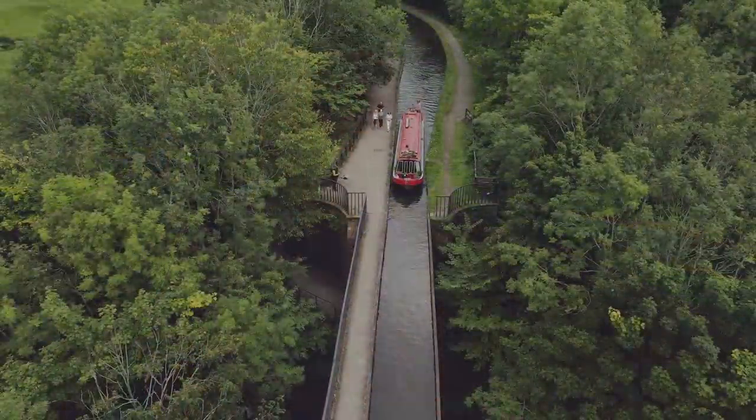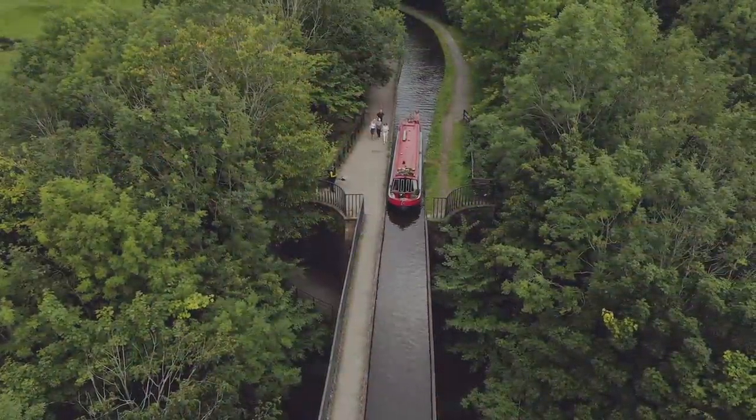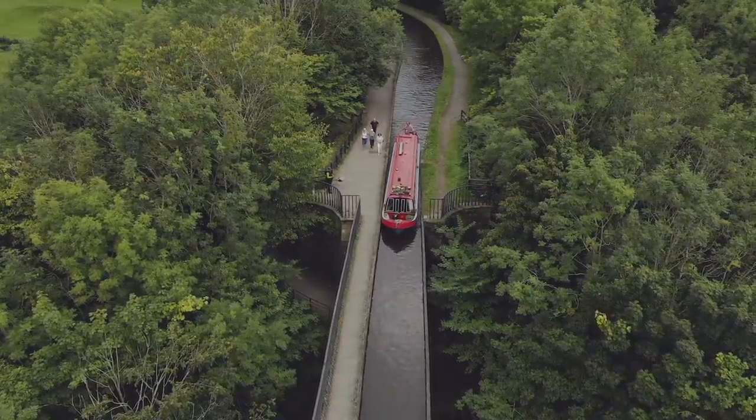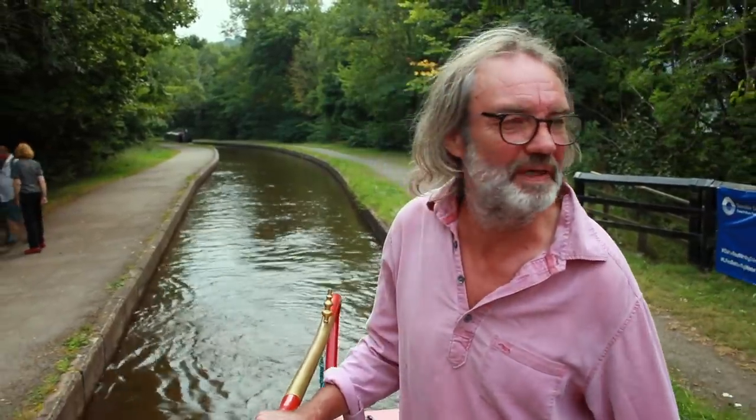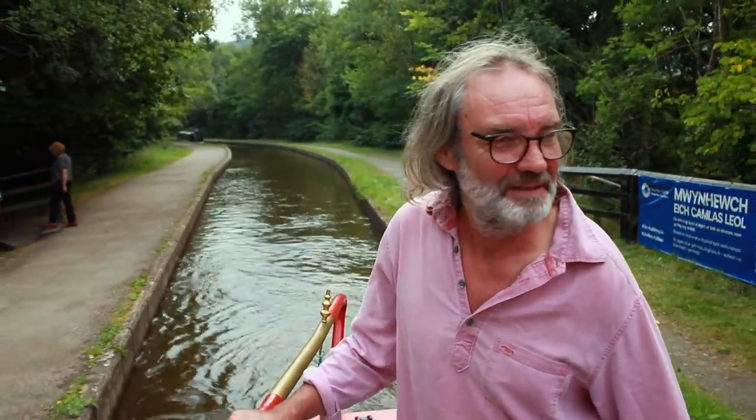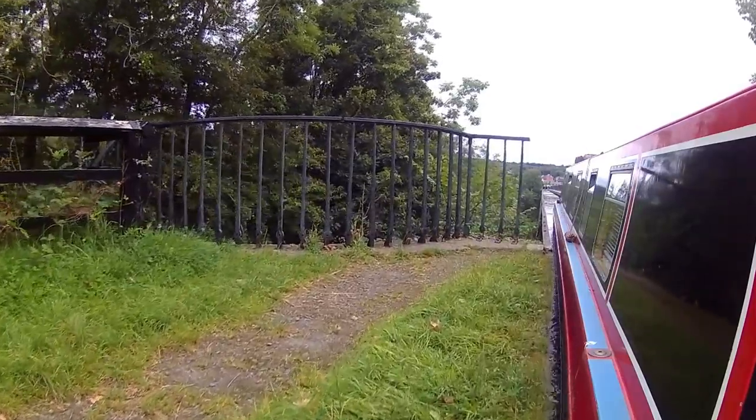Now you've got to admit, this aqueduct must be the high point, excuse the really bad pun, it must be the highlight of this canal, really. It is the most remarkable piece of engineering, and I am just coming onto it now, which, like I say, is a little bit scary. Railings on the towpath side, and I'm just about to pass the final bit of railing on the other side, on the off side.